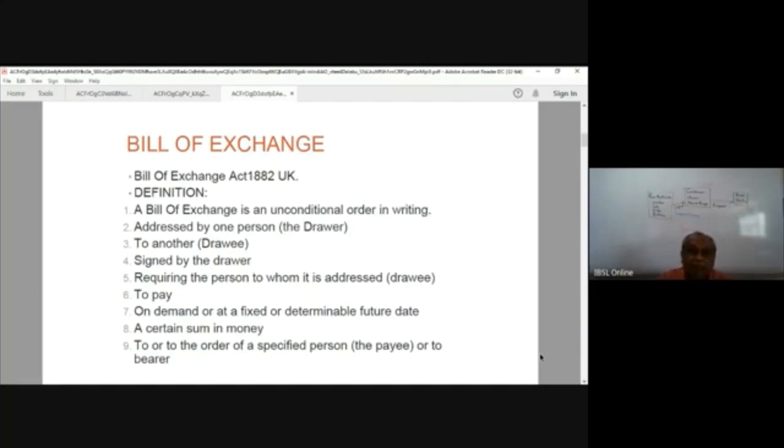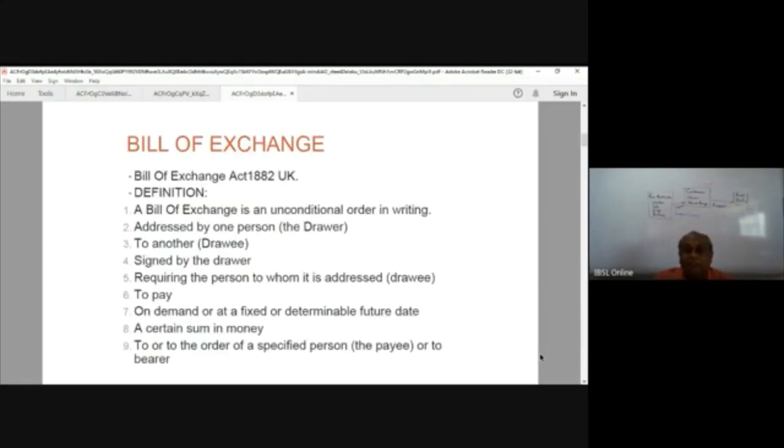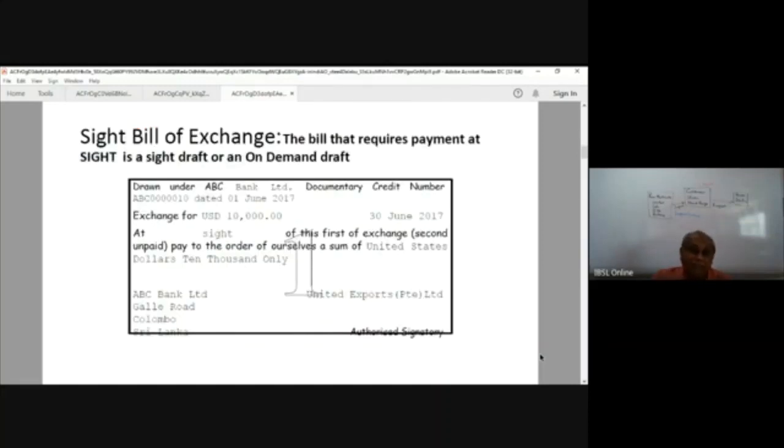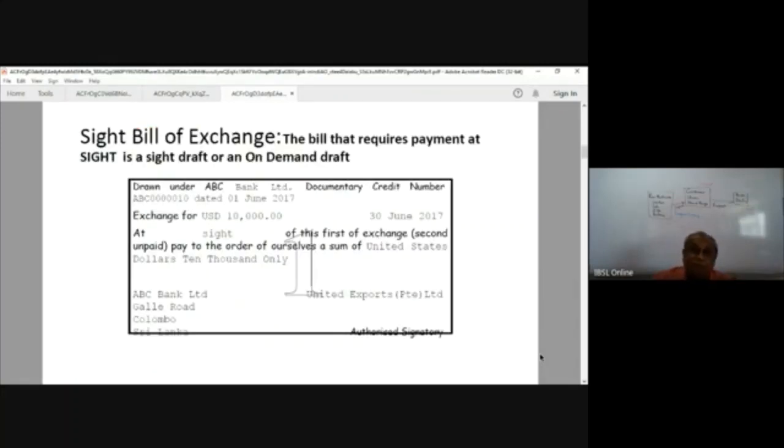Then signed by the drawer, signed by United Exports. Requiring the person to whom it is addressed, they request ABC Bank Limited to pay on demand or at a fixed determinable future date.